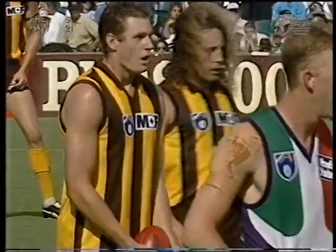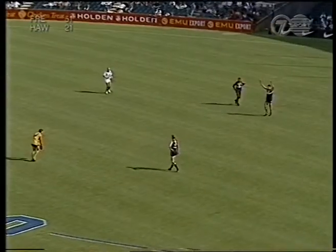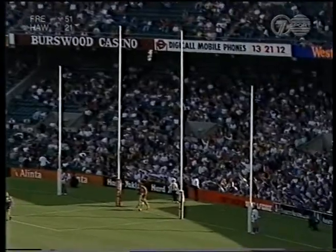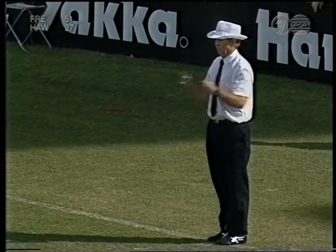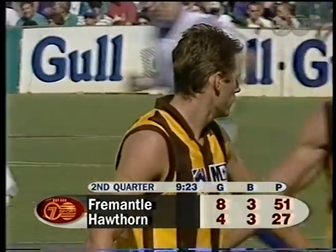Directly in front of goal, so it's almost a gimme because he's only about 25 metres out. For Hawthorn's fourth. Boy, do they need it. He kicks and he goes. So Justin Crawford gets his first and Hawthorn's fourth, and the difference is back to 24 points.